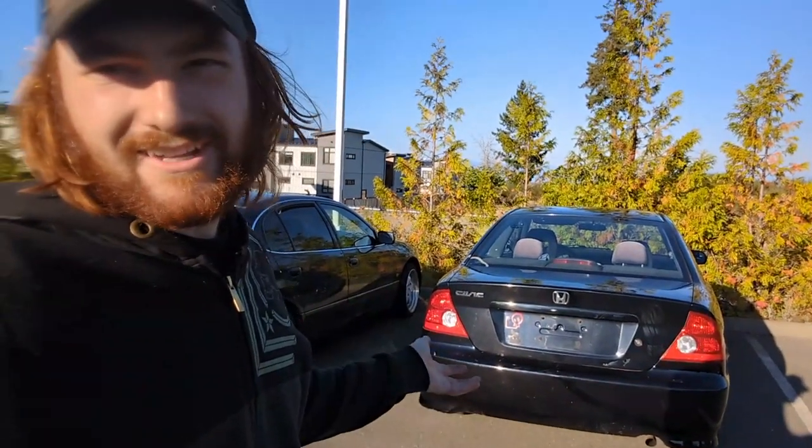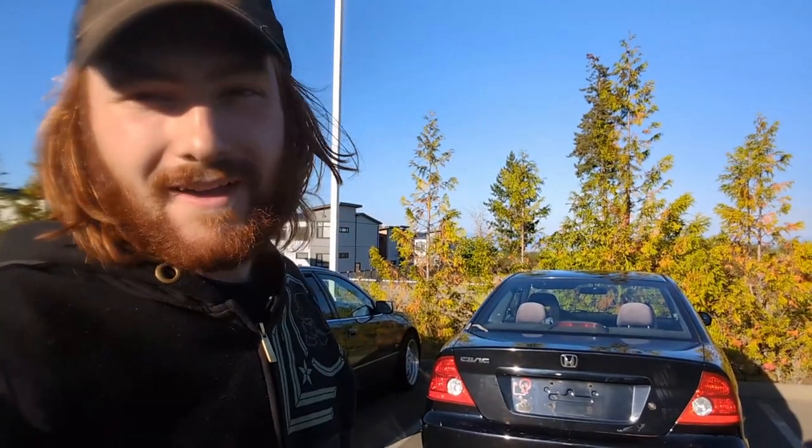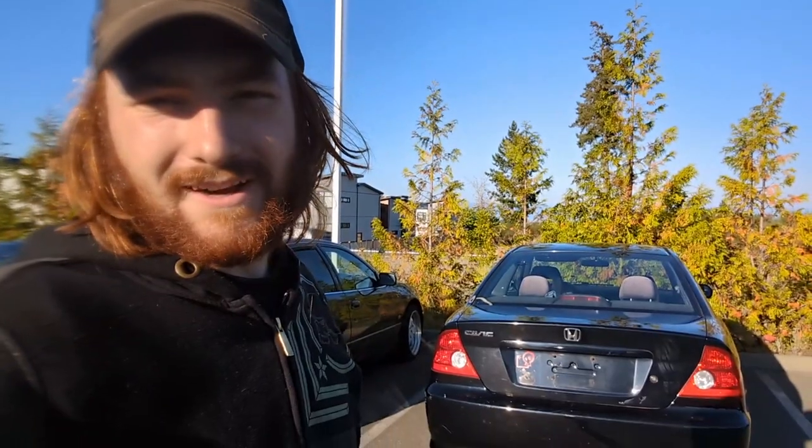So yeah, there it is, the winter beater daily. Now, I actually have some really exciting news. One of my buddies has some coilovers for this car and he's just gonna give them to me. So I can't say no to that. Why not get some coilovers and chuck them in there?